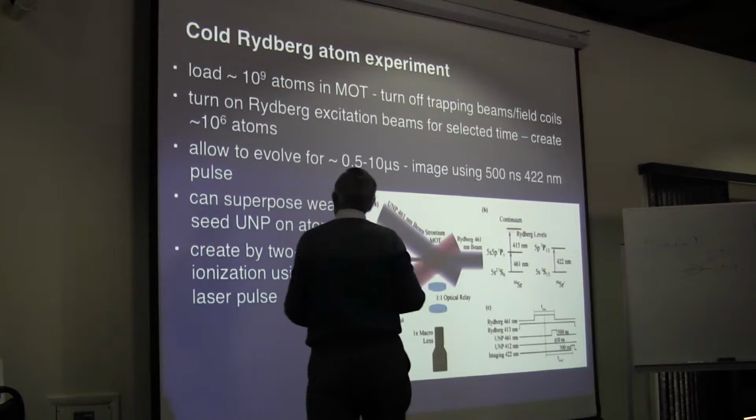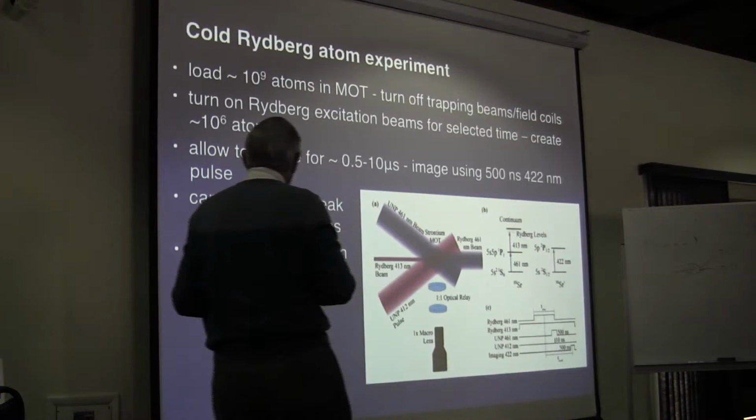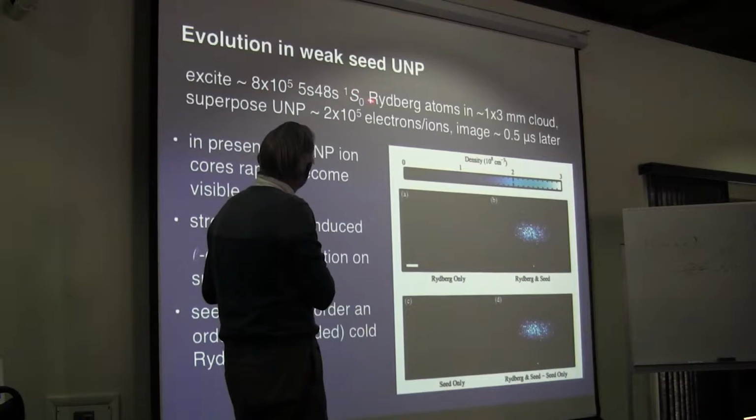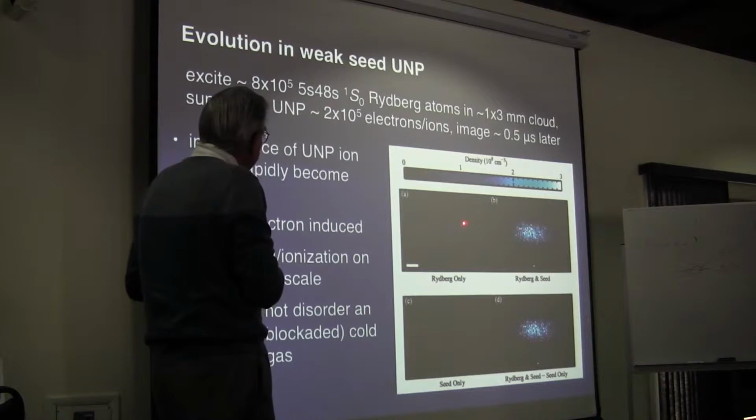We can also superpose a weak seed ultra-cold neutral plasma on the atoms, and we have two pulsed lasers to do the photoionization, and they cross here, okay? So we then look at what we get by observing the fluorescence. Here we've created about a million 5s, 48s, single-s Rydberg atoms in a cloud which is about 1.3 by 3 millimeters, so it's 1 by 3 millimeters. Now, if we just create Rydberg atoms and look half a microsecond later, you see basically nothing.